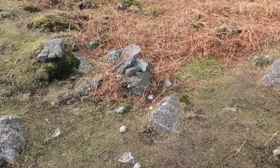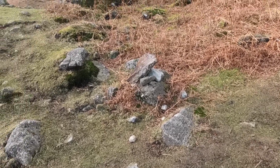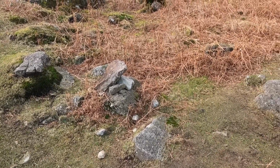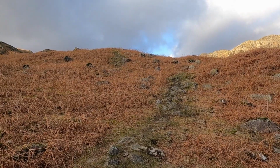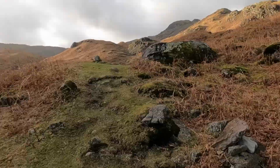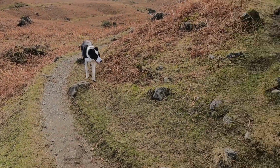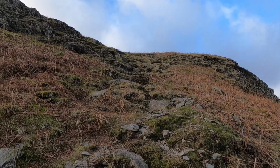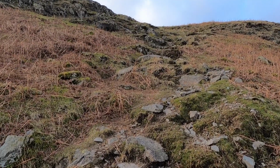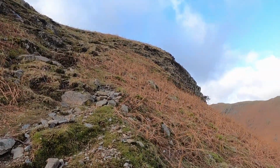So there's a little cairn there marking the way. Be careful not to miss it, as I've just missed it, to retrace my steps. Now that's the path heading up to Tarn Crag, not this one, which is obviously more prominent. So we're heading up this way. So the path climbs very steeply up the side of these crags, but I'm just looking across there.